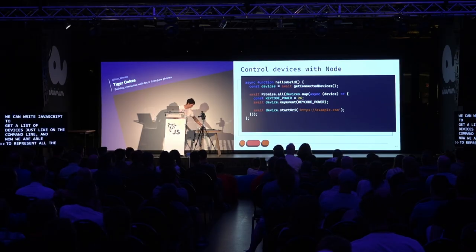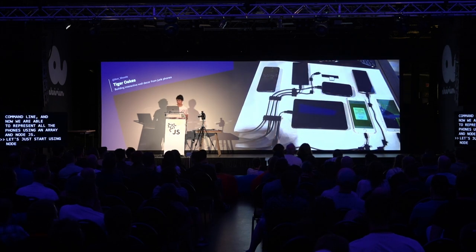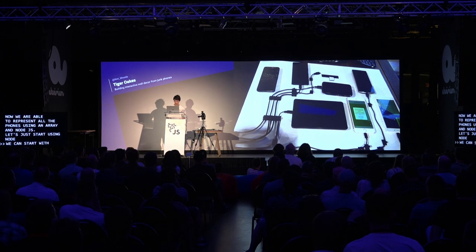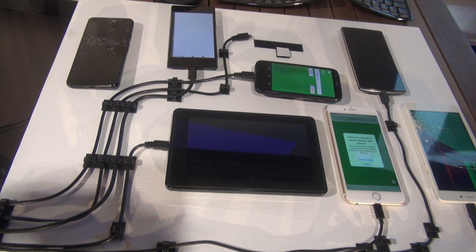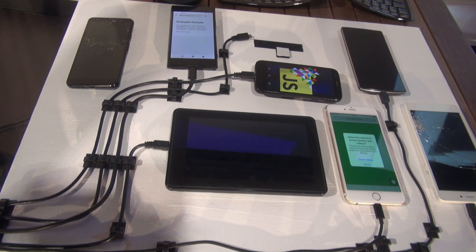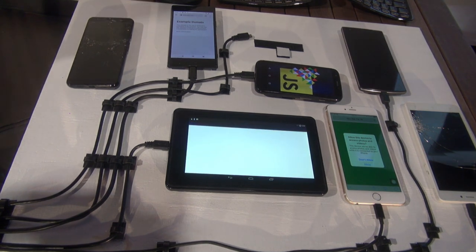Also, this is a script that turns the phones on, so I should have them off first. Let's see if this works. There we go. This is running the same code I just showed on the slides. OK, so back to the slides.